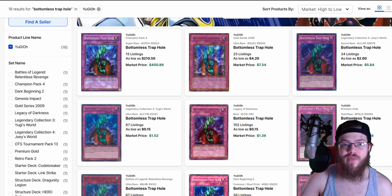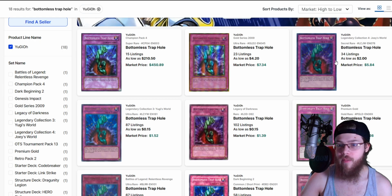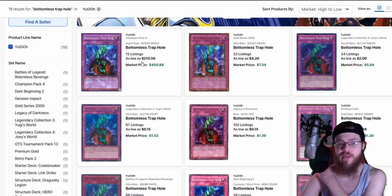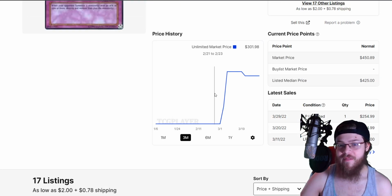Next, we have Bottomless Trap Holes. So I have a couple of them here. We have the gold one, but the one that I wanted to shine the most light on is the secret. I think this is the best, or the second best version. Obviously, the CP is the best version, but this is pretty unattainable for most people. Look at the price trend. The lowest was 300 in recent history, this year.